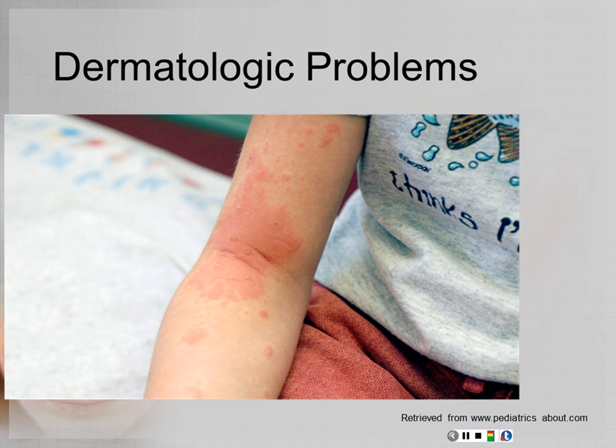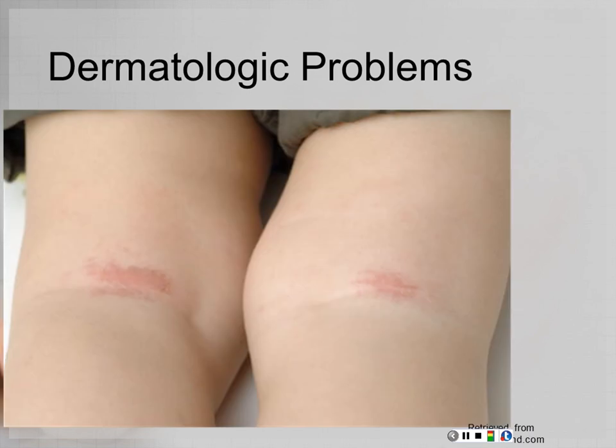Did I give you all the answers on that? Never mind. Then you tell me. Sorry, I forgot to take out the sound. How about this one? What's this one? Eczema?